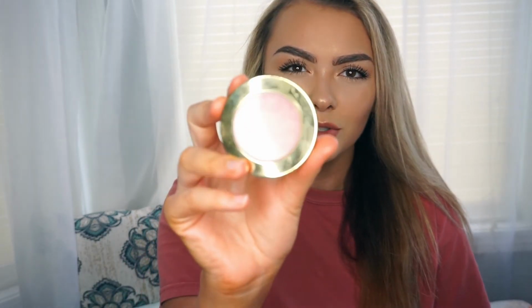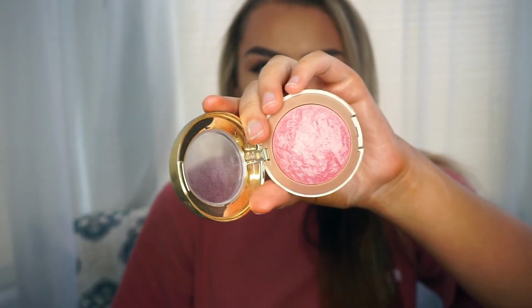I have this one. This is also an older one. This is the Dolce Pink one. It's definitely more shimmery than the last one. This is just the perfect rosy, glowing blush.